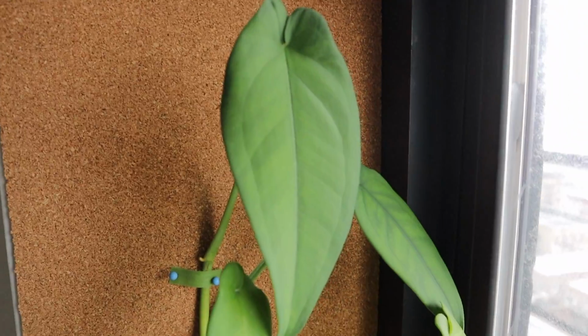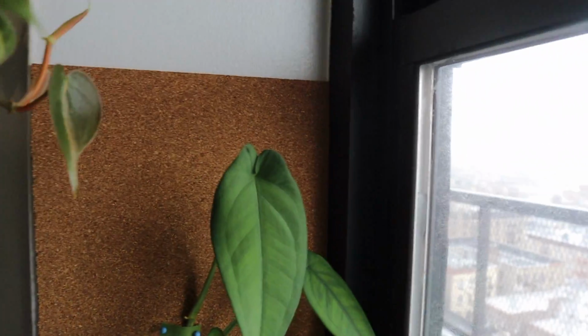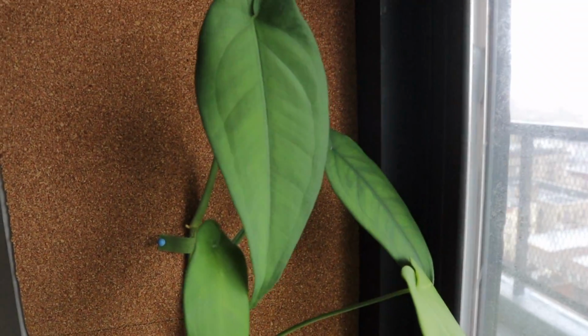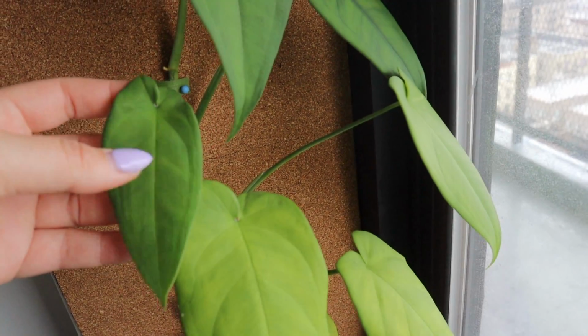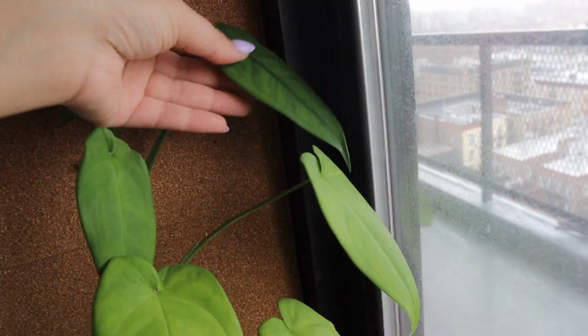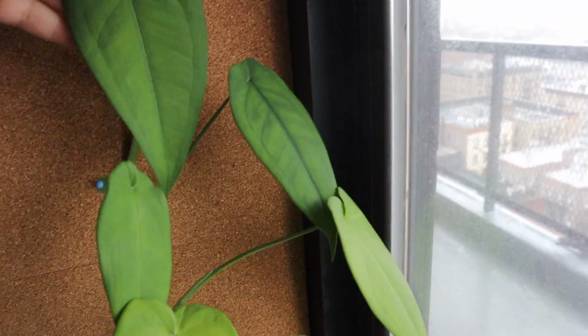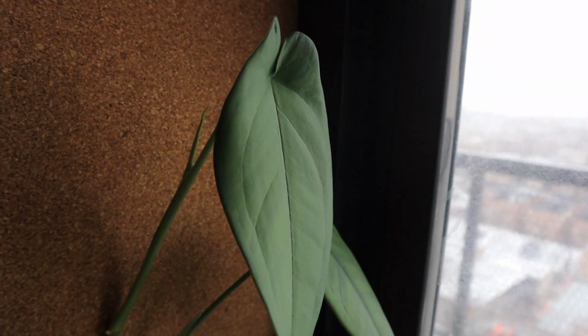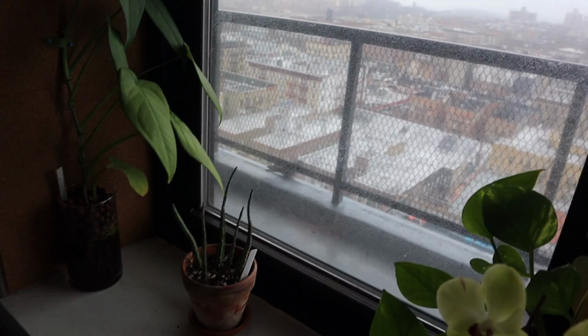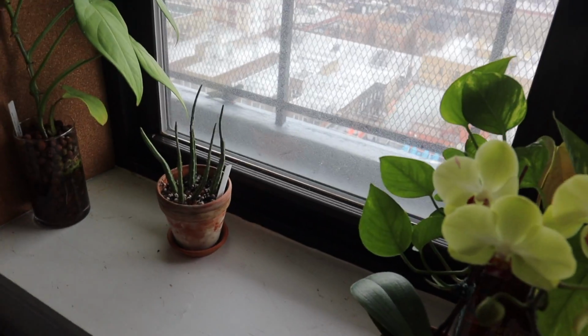So even though it hasn't attached to the corkboard, I'm gonna give a quick corkboard update, not that anybody asked, but even though it hasn't really attached, the leaves have been getting bigger. I think this was the latest leaf out when I put it on the cork, and then I put this one, which is slightly bigger, and then this one, which is quite a bit bigger. So it just started putting out this new one there, so I'm really excited to see what the size of that one is. Wow, this area looks so empty. This is my little Syngonium shelf.